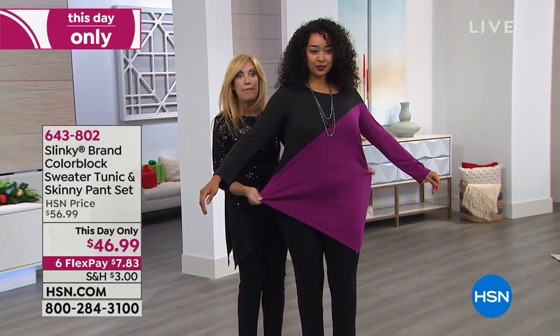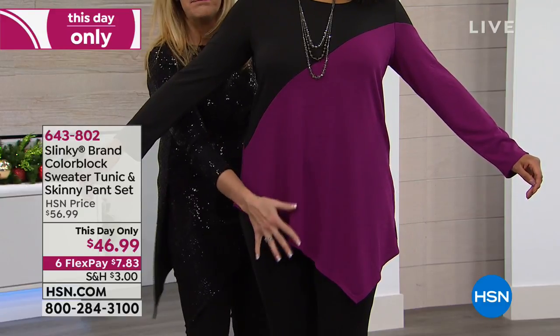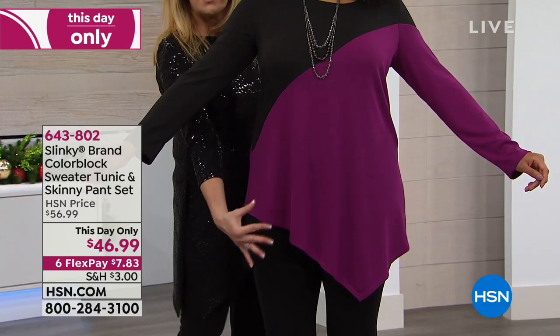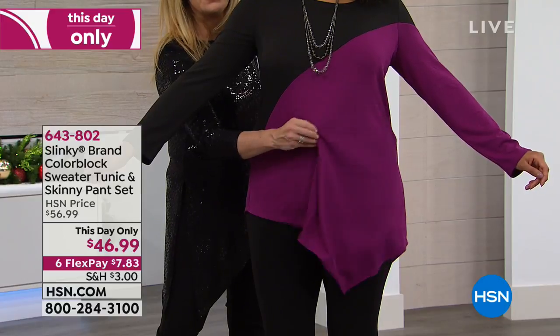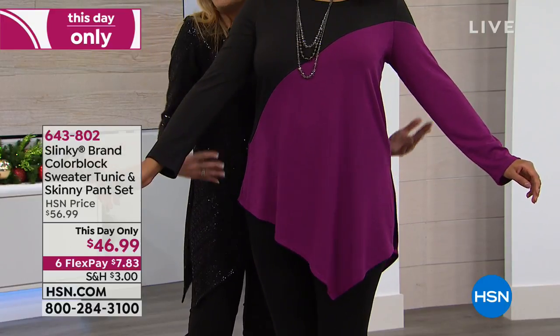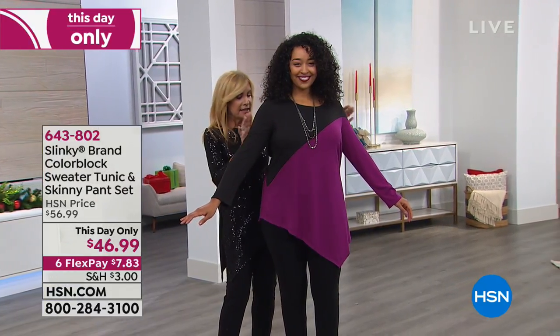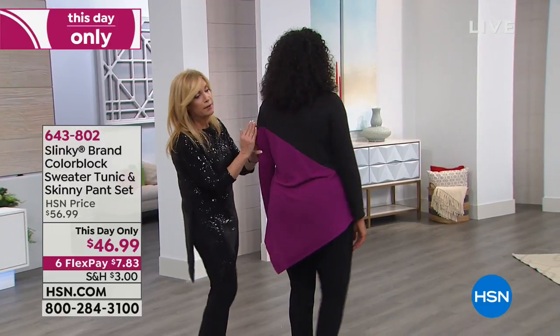How about in the hip area? Lots of extra room, it's so stretchy. You have the beautiful angled front, so it's elongating your body, but then you're getting all this extra room in the tummy, but it just glides over. So it's not bulky, but it gives you that extra room. Nothing is clinging. Same way it fits on the back.